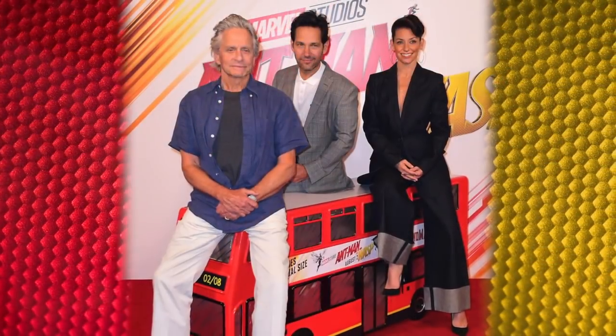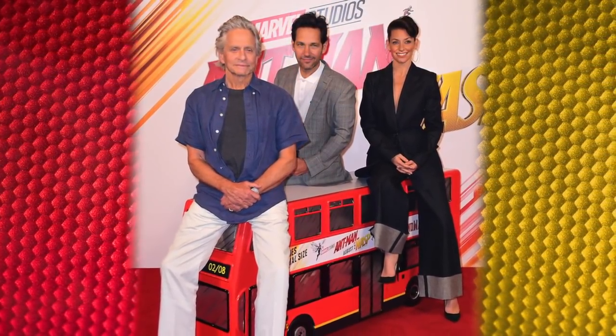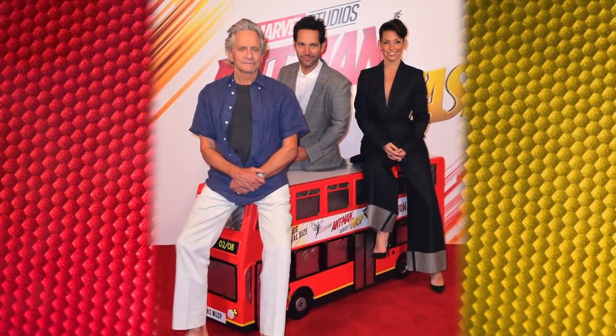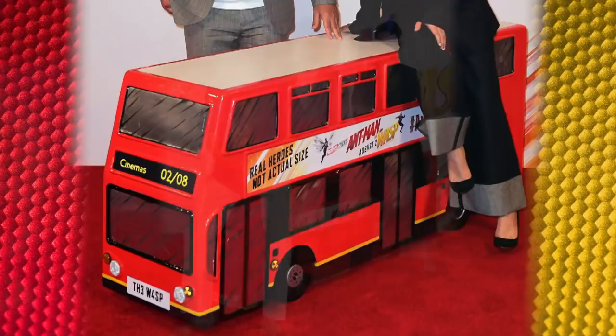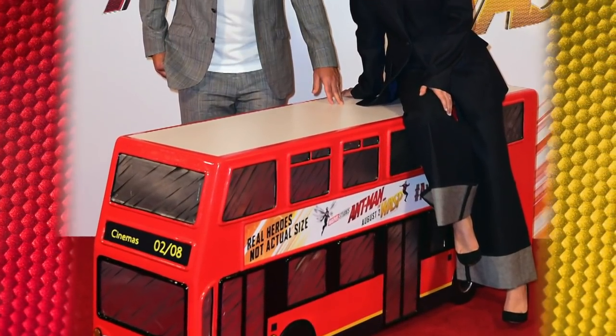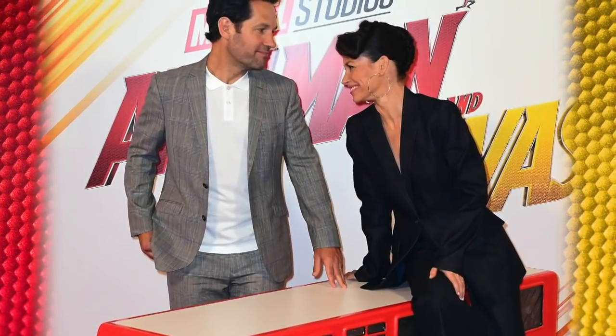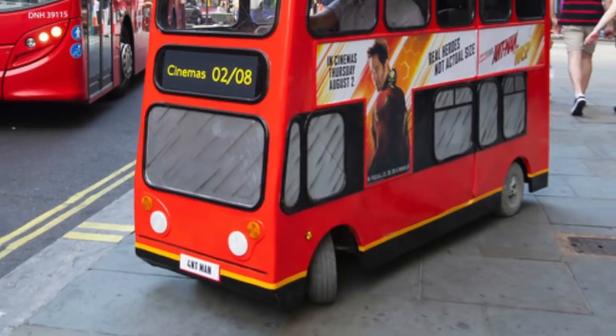Oh, what's that they're sitting on? For the London photo op at the movie's release, the miniature bus found itself under some celebrity booty. It's great to see this being featured for the movie event, and fantastic to be working for Marvel and Disney once again. Special thanks must go to Andy Green for coming to us with the project and for really getting this moving, and we look forward to any future projects.